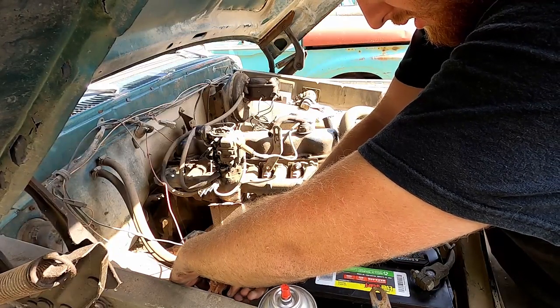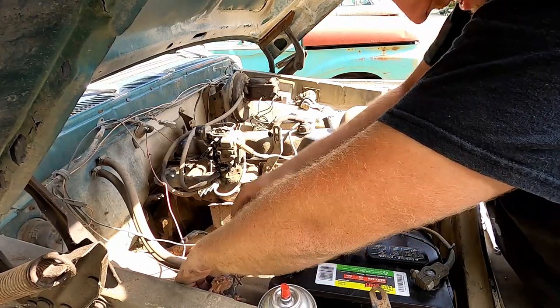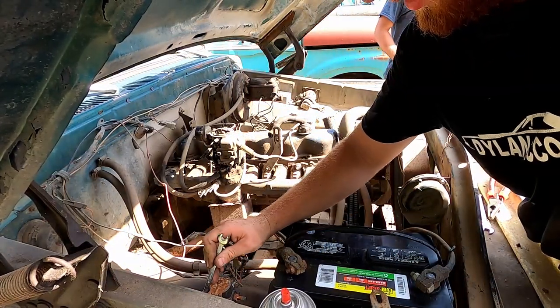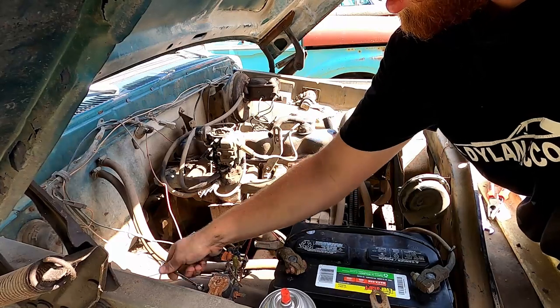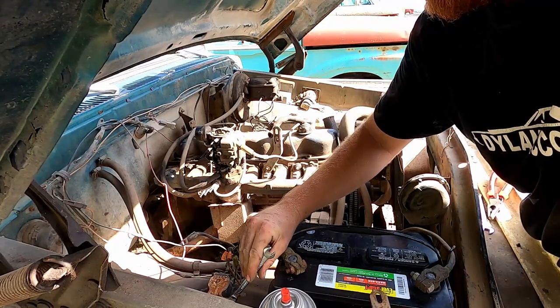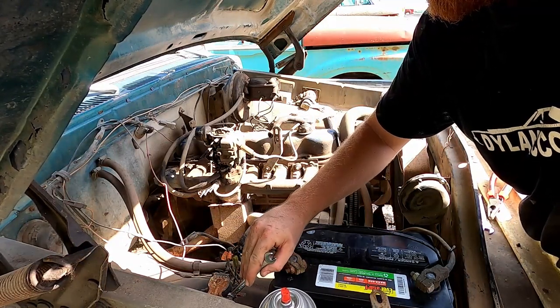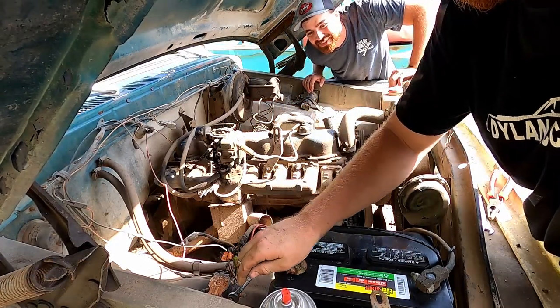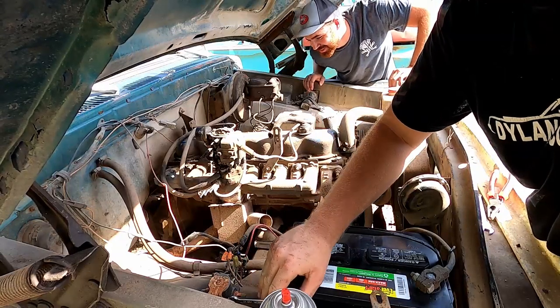So then there's a good reason you bought the Cougar. If that works, you bought it just for a starter relay. This just feels so wrong. I'm putting a really rusty starter solenoid on a parts truck. That's what YouTube's about. Doing things that make zero sense, just for entertainment purposes.